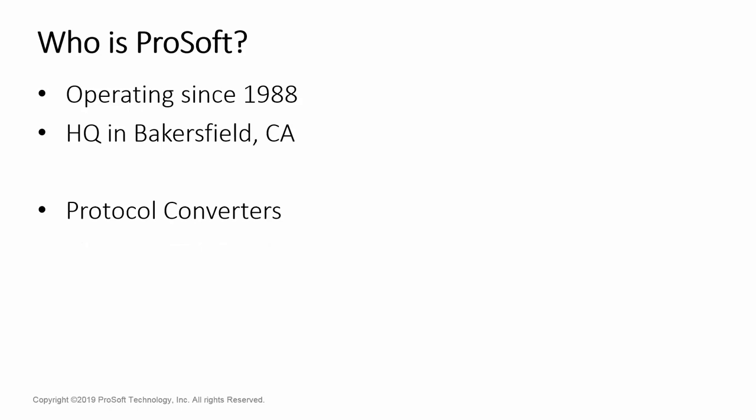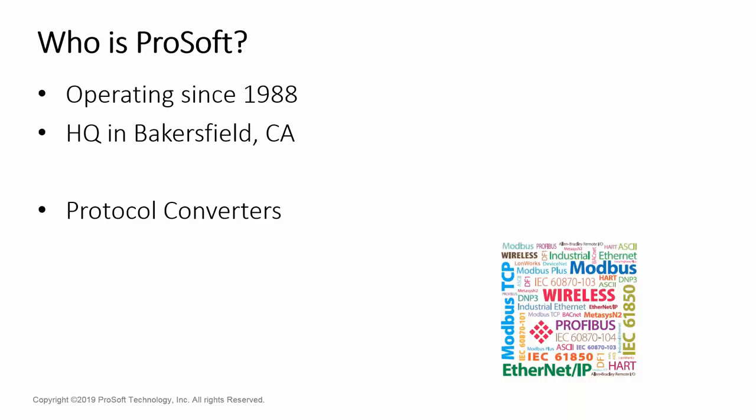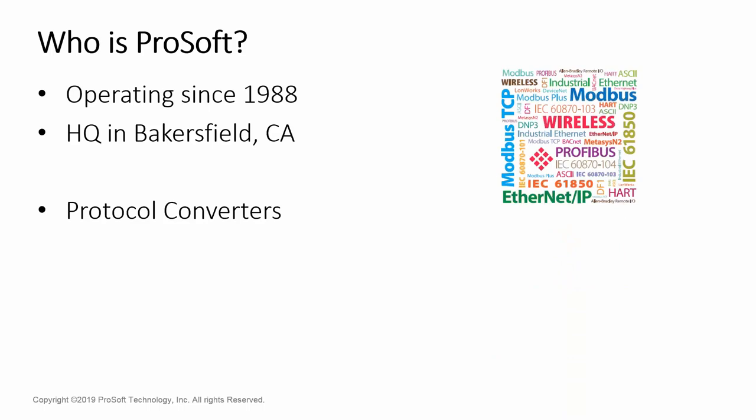We are very well known for our protocol converters. These are both for in-chassis product solutions, whether it be on the Rockwell or the Schneider platform, and also our gateways. This is really our bread and butter. We support scores of protocols, whether they're traditional industrial protocols or non-traditional protocols. We also support OPC UA as well. So we've got a gateway that can take Modbus or Ethernet IP and convert it to OPC UA.